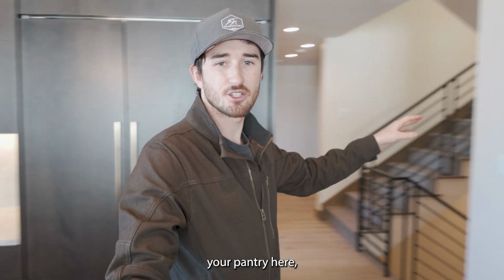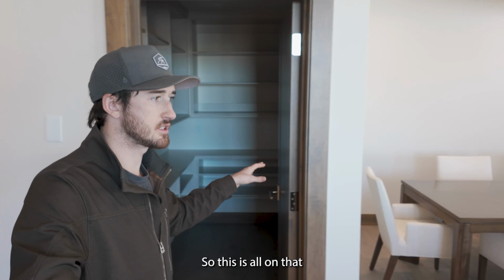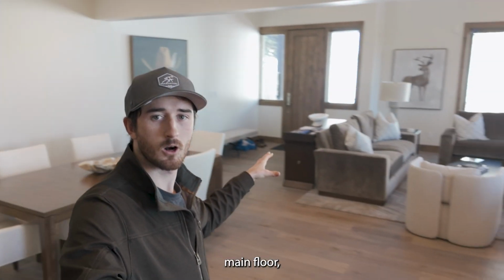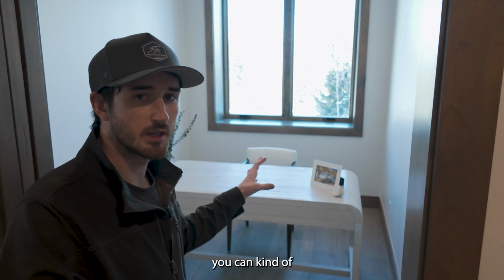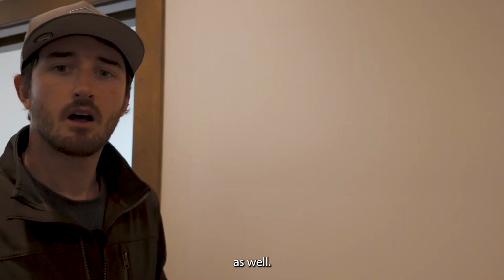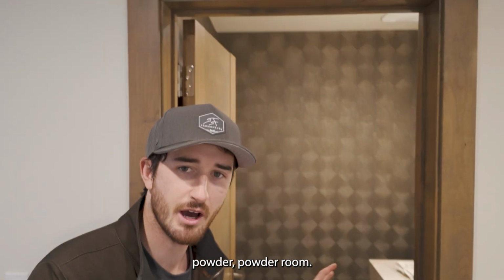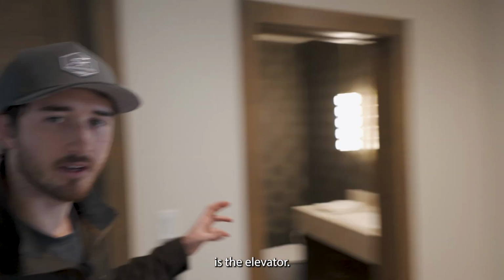And then you have your pantry here as well. So this is all on that main floor. You have an office right here. You can kind of see the office here. Amazing views as well as a powder room. So you got a bathroom there. And then this is the elevator.